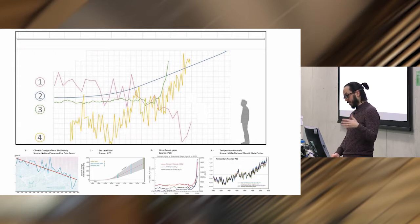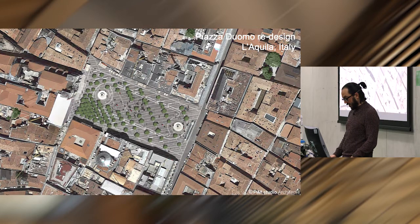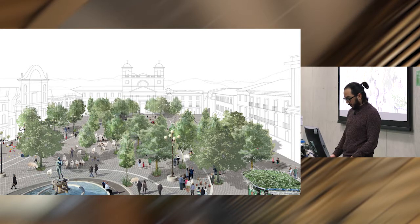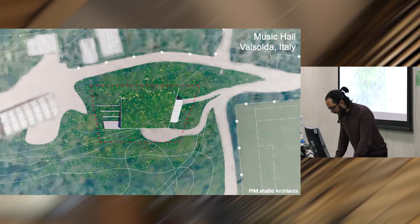And so we thought of sending this message simply by realizing those diagrams physically in the exhibition. This is a square design in Italy where we've proposed introducing trees. Very simply. I think I'll skip through that and go to some of the latest projects.